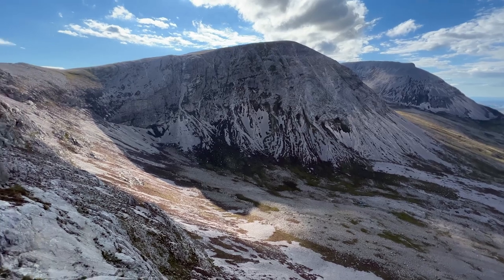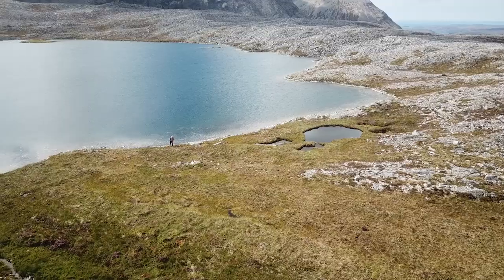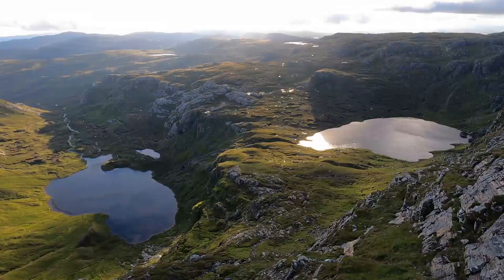This time I'm heading up behind the glistening white mountain of Arkle, checking out the freshwater wilderness of a high loch and a small dark river, and camping with a view to die for. My name's Feargus. It's windy. This is the middle of nowhere.